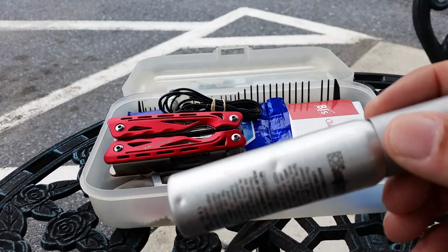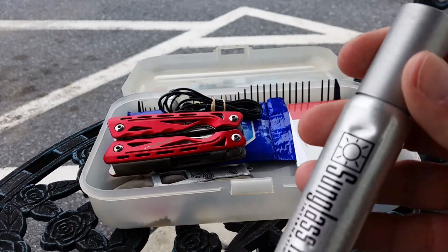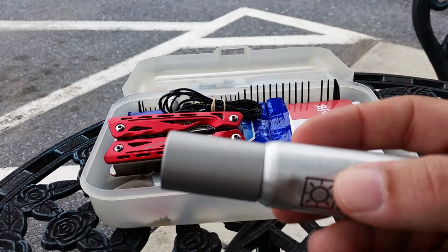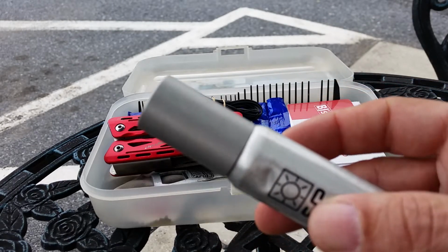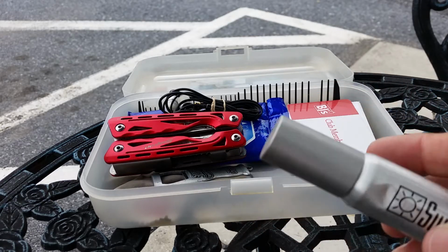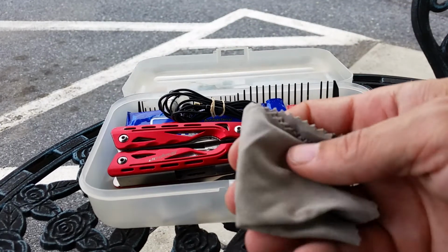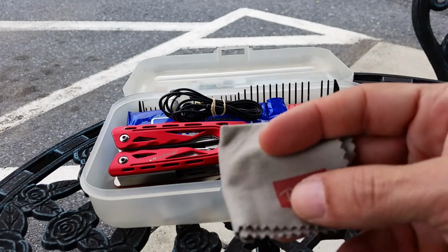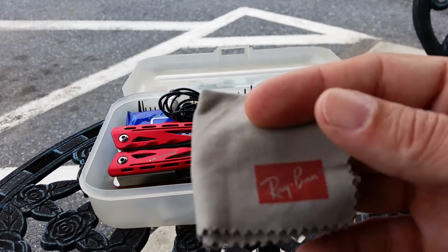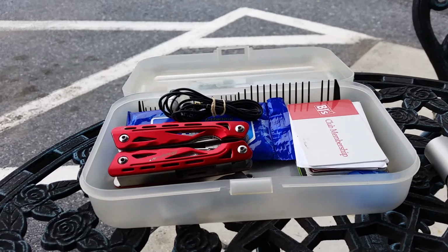Other thing I carry. Got this, obviously says Sunglass Hut on it. This is the glass cleaner. So you got your nice sunglasses with you. You have your eyeglasses with you. They need to be spritzed because they're looking a little dusty. This is what you break out. And then I have the cleaner. So now you have the 2-in-1 combo pack. So I spray them down. I wipe them off with this. Now your glasses are looking good.